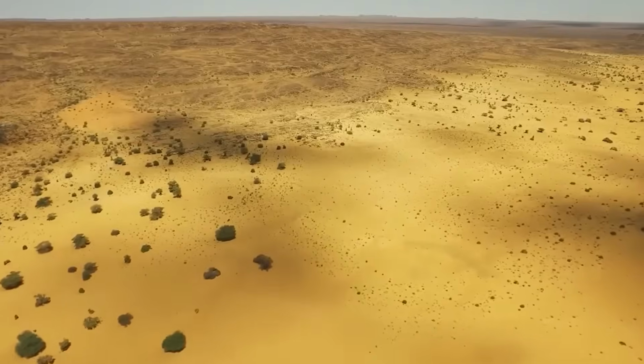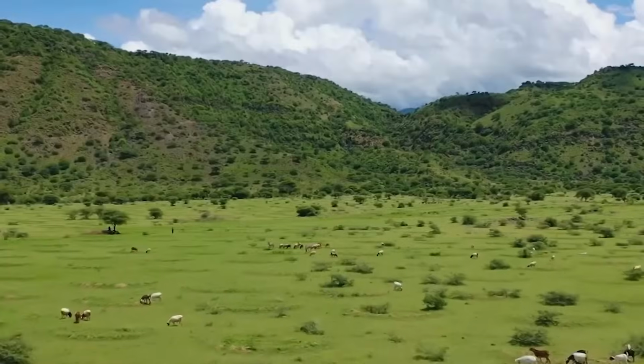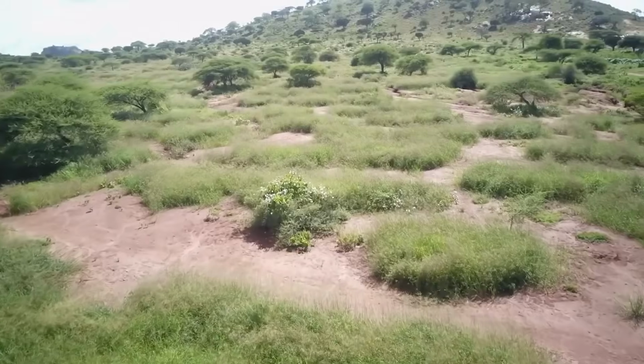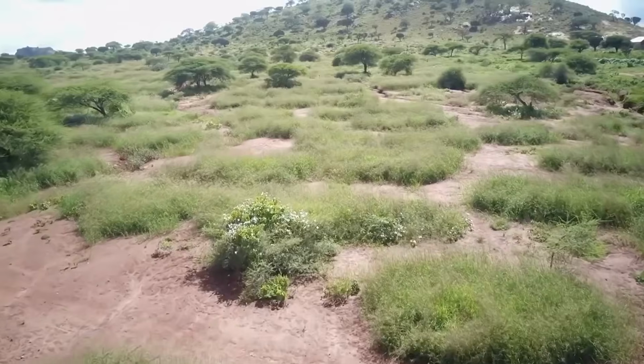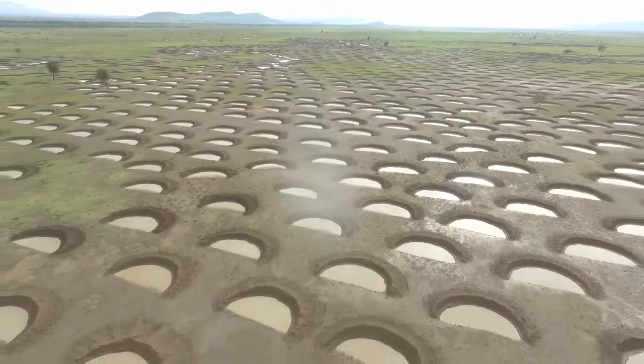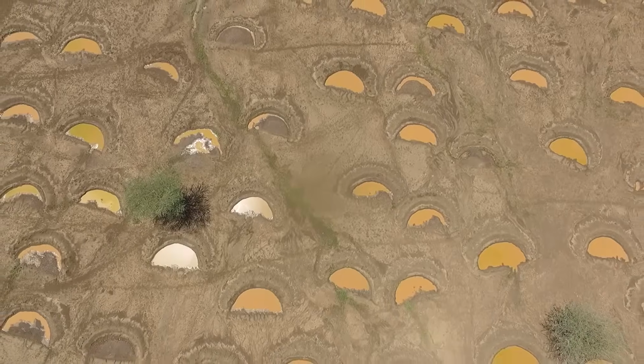Across parts of the Sahara's southern edge, strange crescent-shaped pits are beginning to appear. They're known as half-moons, and they're transforming this barren landscape in ways few imagined possible. Where once there was only dry, cracked earth, greenery now spreads. Trees, shrubs, and crops are beginning to grow, even though no one waters them. How is that even possible?